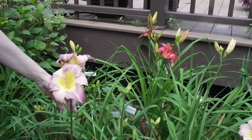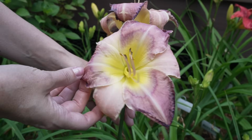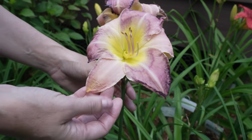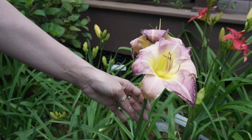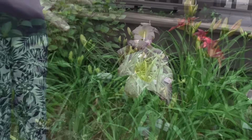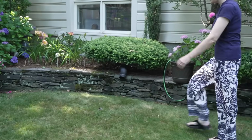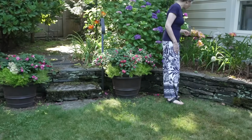Here we have a purple, and isn't it interesting how it has this darker edge? I don't know if that's because it got hot or it got wet. Sometimes you'll find that colors can change in your daylily because of either the heat or a sprinkler, something like that. There's some more over here. Come on over. Just a couple more here.